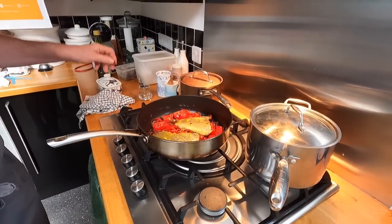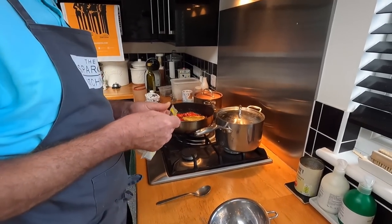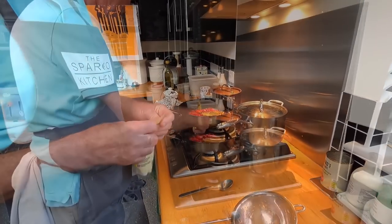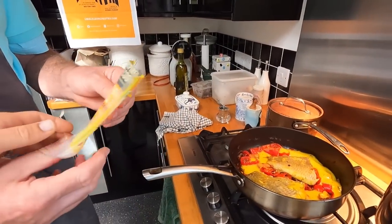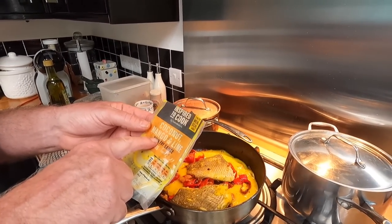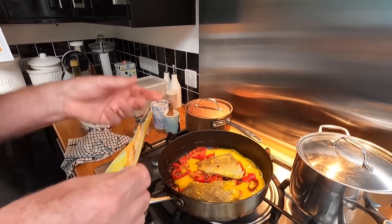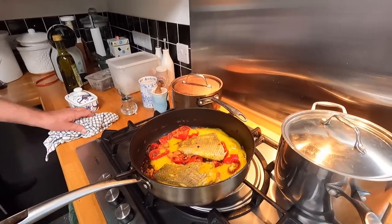Now, one last thing for this one. I bought stir-fried coconut, mango and lime sauces. If you were going to make that up, how would you make it? Coconut milk. Tin coconut milk. Yes. Some mango, and a bit of mango pulp, or a really ripe mango.